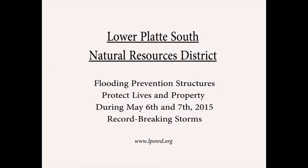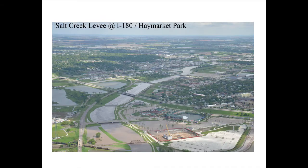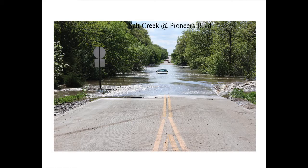On May 6th and 7th, 2015, Lincoln and the surrounding areas experienced a major rainfall event. In the course of about 8 hours, some areas southwest of Lincoln received as much as 9 inches of rain or more. NRD staff began patrolling dams and the Salt Creek levees to monitor them and ensure they were functioning correctly. Many dams were at record levels, holding back billions of gallons of water, and water in the Salt Creek levee was also at record levels.